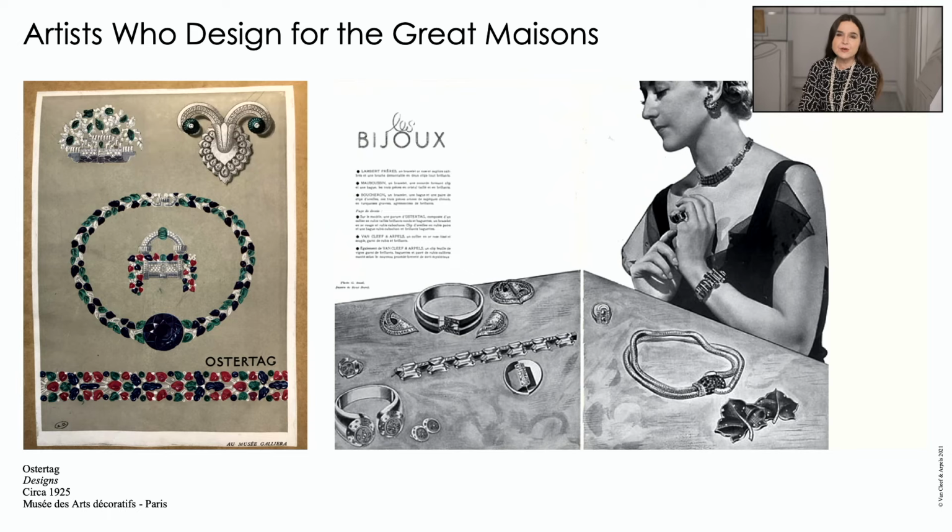We thought it was great to take a look back again through some of our discoveries from the library of the Museum of Decorative Arts, and in this case, Ostertag, a maison sometimes forgotten, but as you can see from these glorious designs, it was at the height of glamour during the 1920s, the Art Deco period. This is a page from the catalog of an exhibition that I think Marina and I both imagine we would have loved to have been to: 1929 in the Palais Galliera, the Modern Jeweler and Goldsmith exhibition.